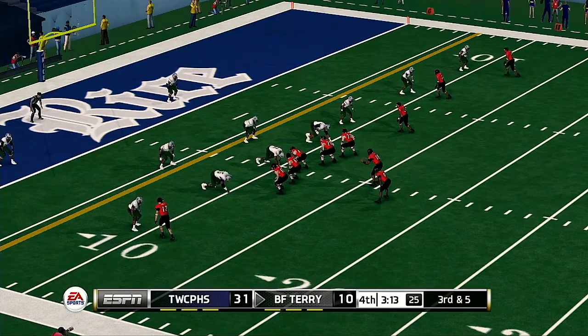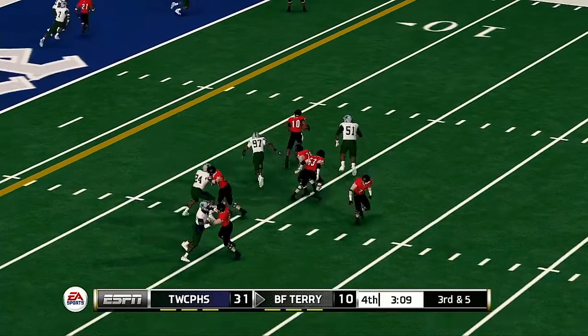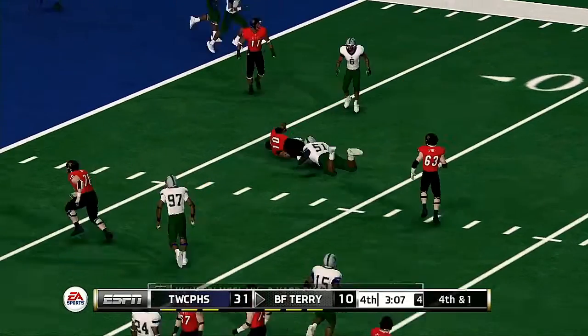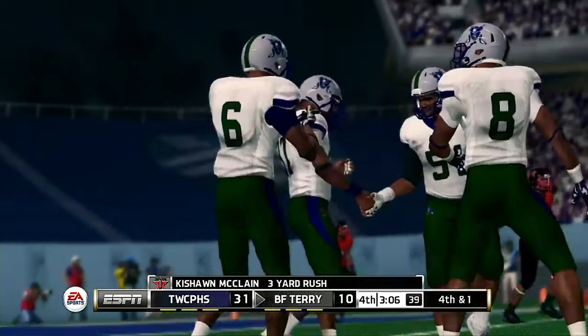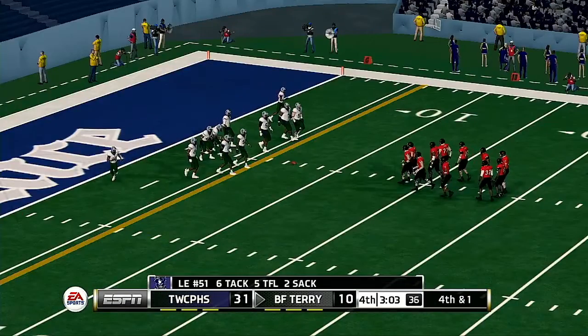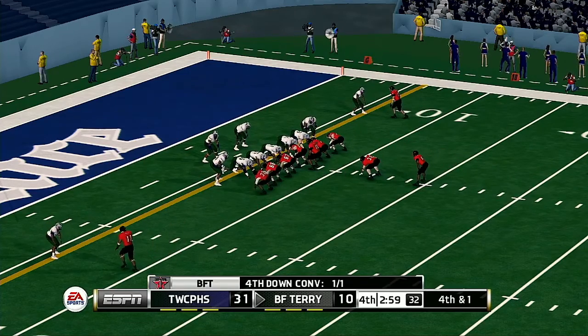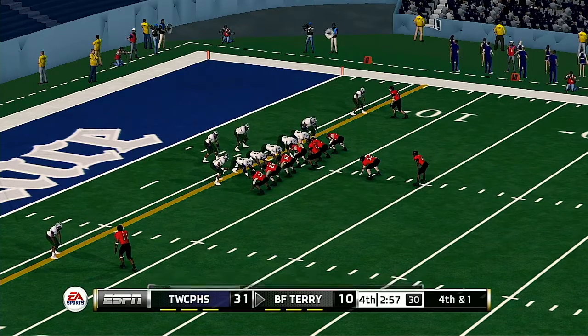Now he tries to buy some time. Tackle made around the 7-yard line. Excellent job by the defense to bring him down inbounds to keep that clock moving. And again, they're going for it on fourth down. Just under 3 to go in regulation.